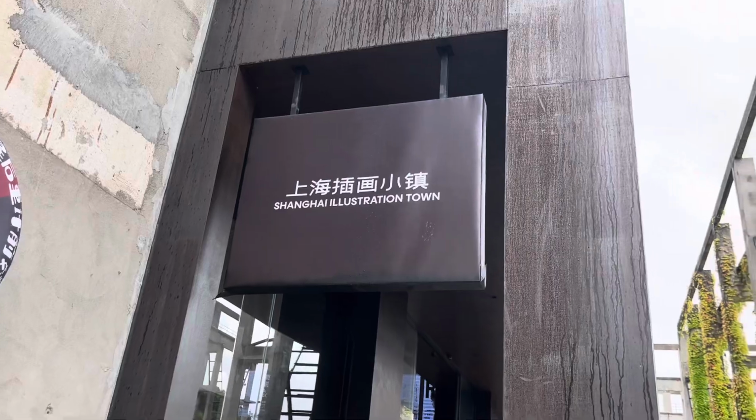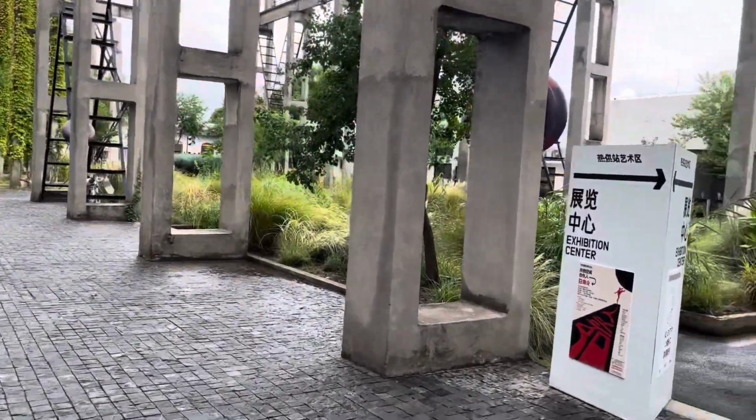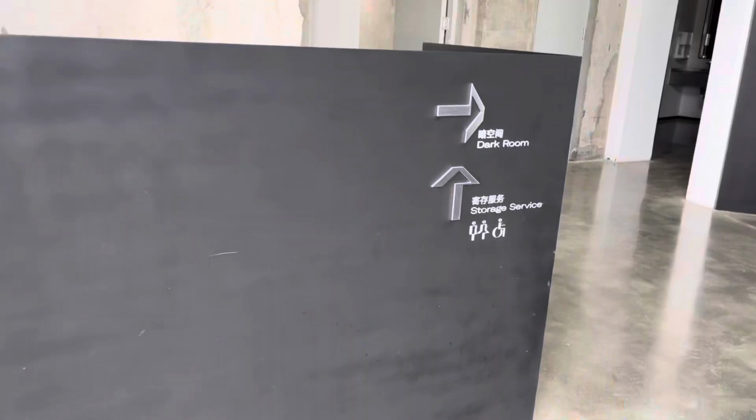And now we're going to the big room where they have a lot of things. So that room could be very, very interesting. So let's have a look at this one. So here we go. In the Shanghai illustration town, as I told you before, guys, this is all a very old factory. So they're becoming an exhibition center right now. So let's have a look inside. Well, here's the entrance. There is a section they call dark room, which is over there. Let's have a look. Here we go, guys.